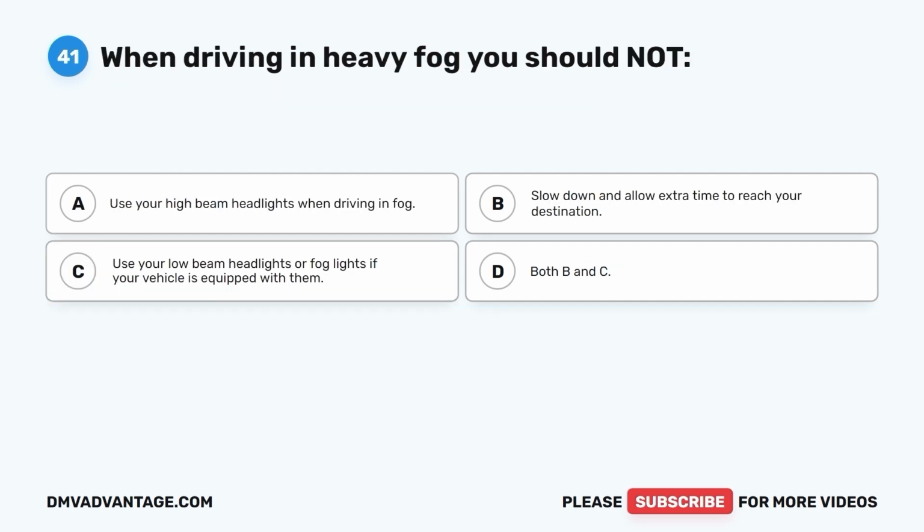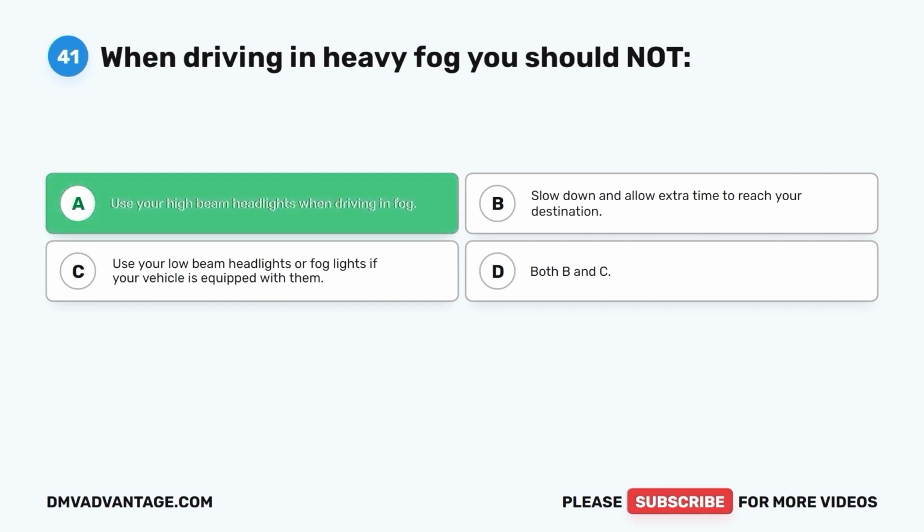Question 41. When driving in heavy fog, you should not A. Use your high beam headlights when driving in fog. B. Slow down and allow extra time to reach your destination. C. Use your low beam headlights or fog lights if your vehicle is equipped with them. D. Both B and C. The correct answer is A.